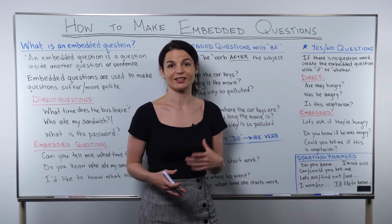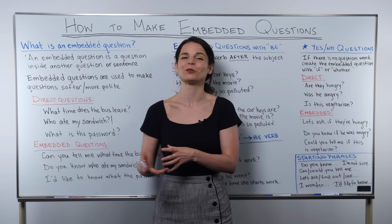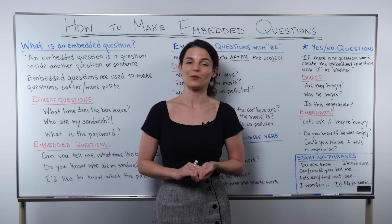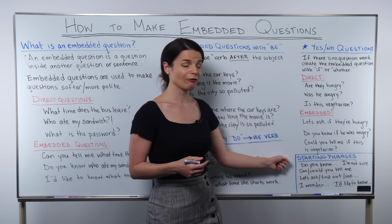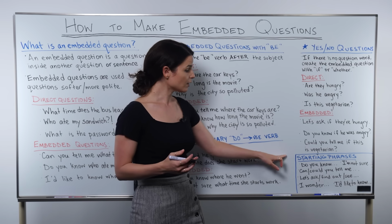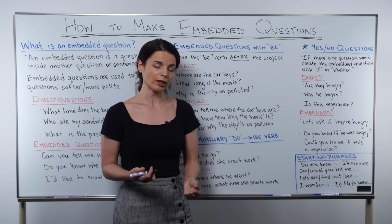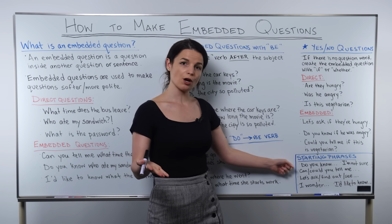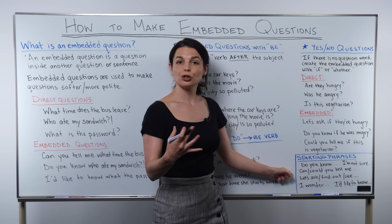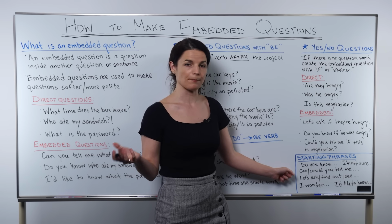And there are some embedded questions that are very, very common. For example, could you tell me where the restroom is? There are some that you will use a lot and they will become easier over time. So the very last point that I want to make is about these starting phrases here. These starting phrases we've looked at in today's lesson are some examples of phrases we very commonly use to begin our embedded questions. So for example, do you know? We looked at this earlier many times. Do you know something? Or can or could you tell me? Could will sound a little bit more polite.